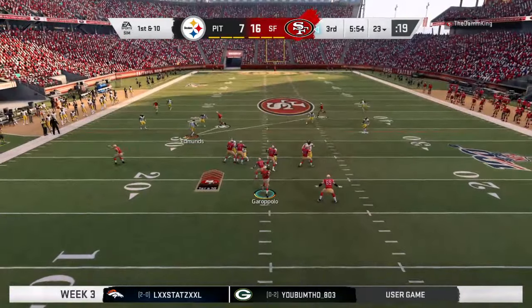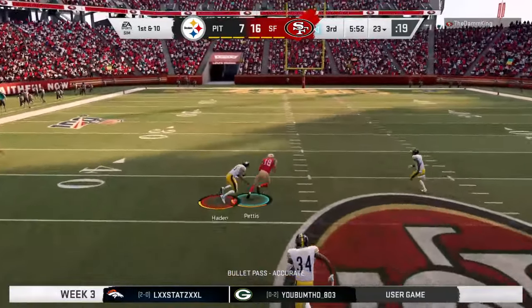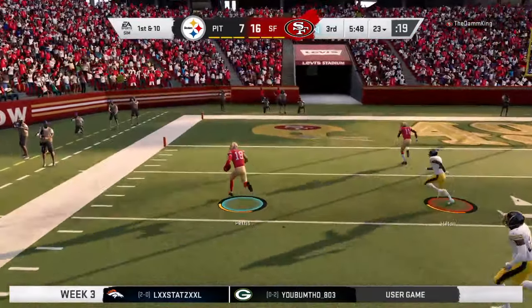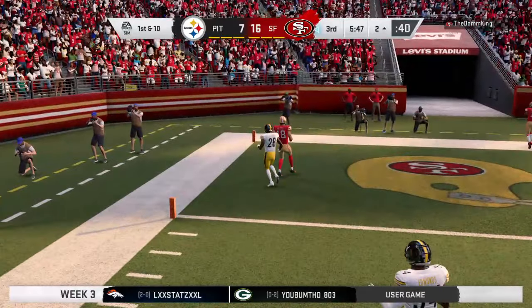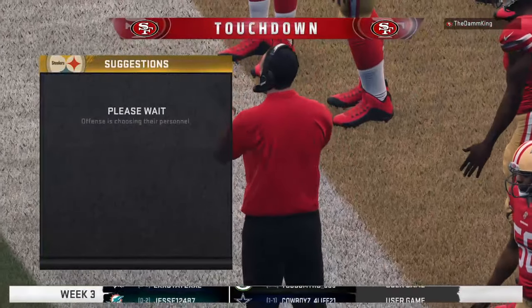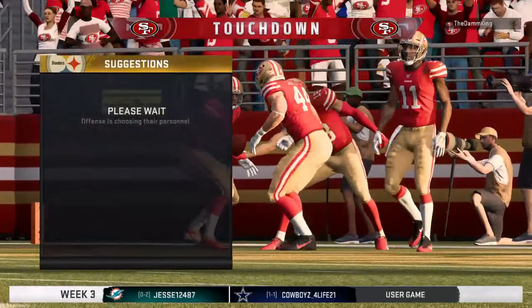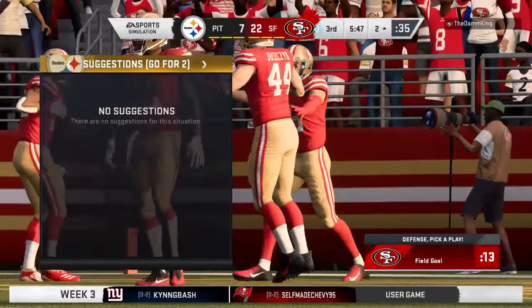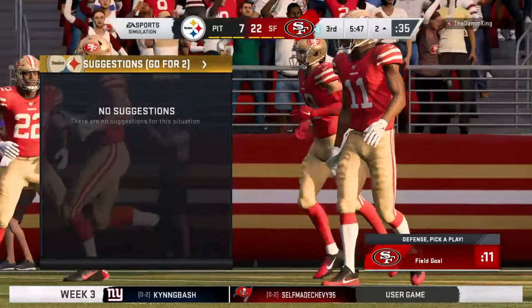Here's Garoppolo to throw. Over the middle, he finds Pettis, complete. Past the 20, 10. Touchdown, 49ers. Dante Pettis, 77 yards. And the 49ers add 6 to their lead.